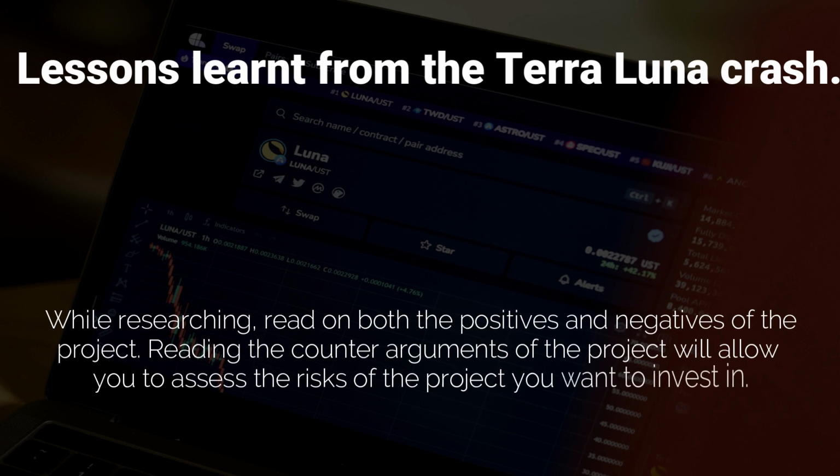Another lesson that I've learned is when I'm doing my research, I now need to actually check both positives and negatives of a project. Most of the times when you're doing your research, you're so attracted to just the positives, and then you forget that there could be negatives. If maybe I was searching for the negatives, all the conversations and counter arguments that started coming out about Terra Luna, and so many people in the space saying that they doubt this thing would be successful, maybe I would not even have put my USD.